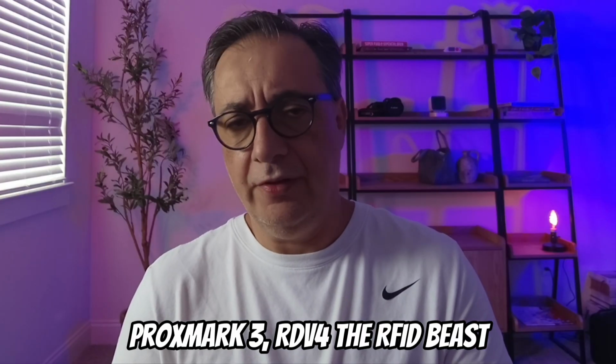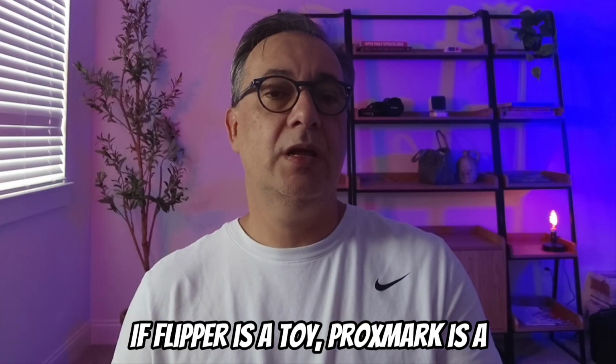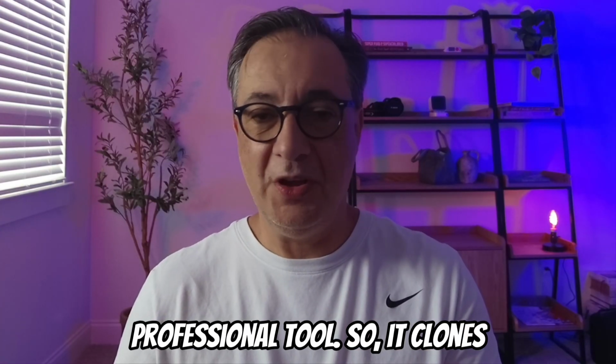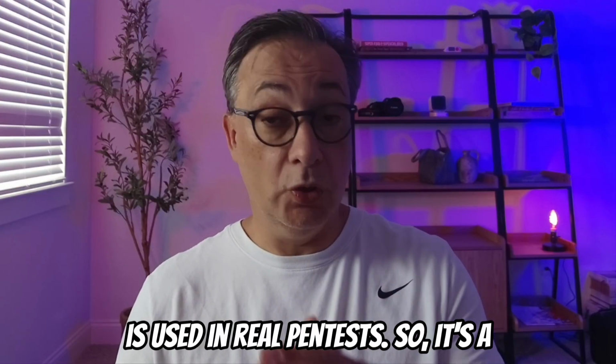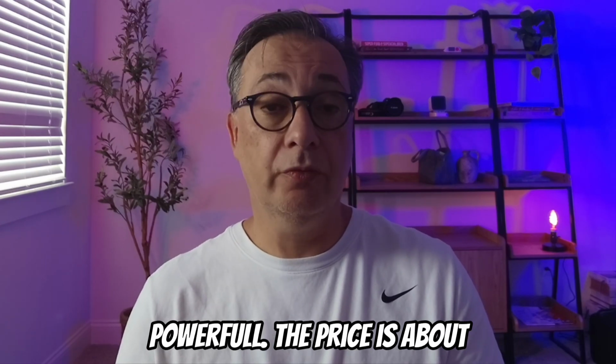Proxmark3 RDV4, the RFID beast. If Flipper is a toy, Proxmark is a professional tool. It clones high and low frequency cards, supports corporate badges, and is used in real pen tests. It's command line heavy, but powerful. The price is about $300.